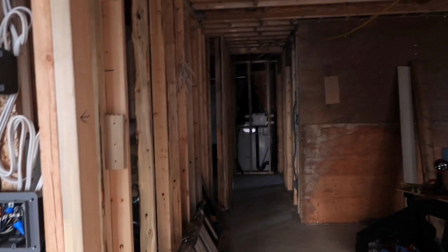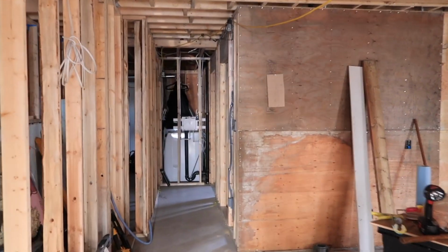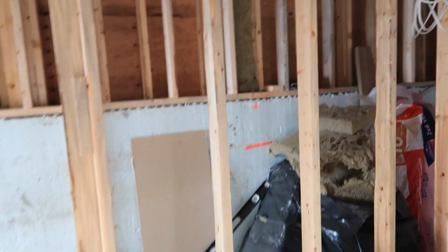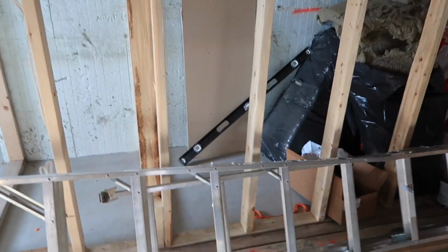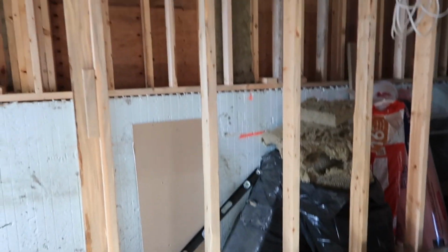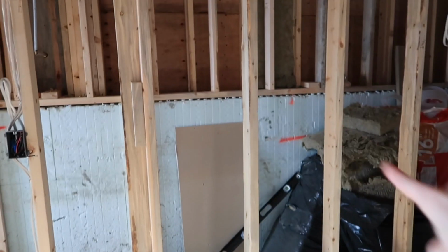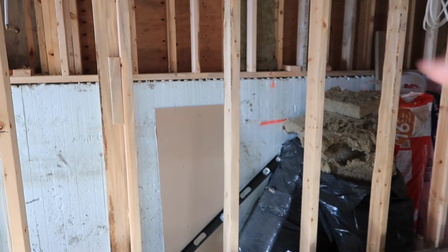So out of my filming room is our little hallway that's gonna go into the bathroom and the bedroom. And on this wall, we're gonna have another closet. For some reason, when this part was framed, they didn't frame out the second closet, but there's actually gonna be stairs behind this wall, so it's gonna have to be slanted.